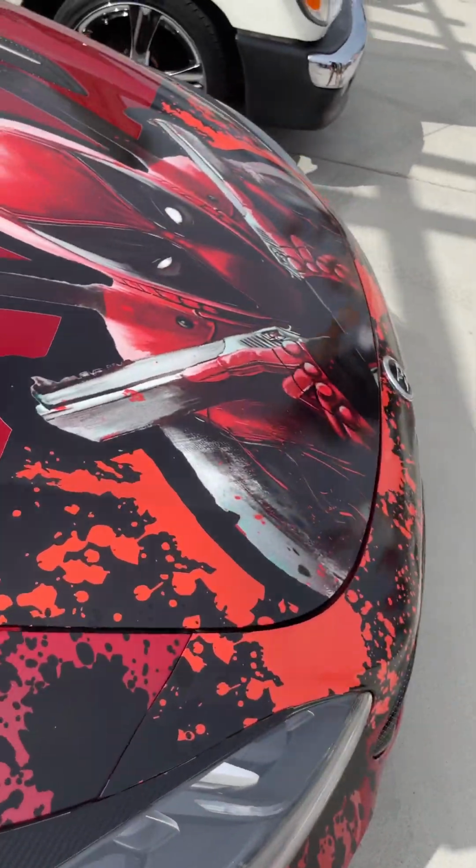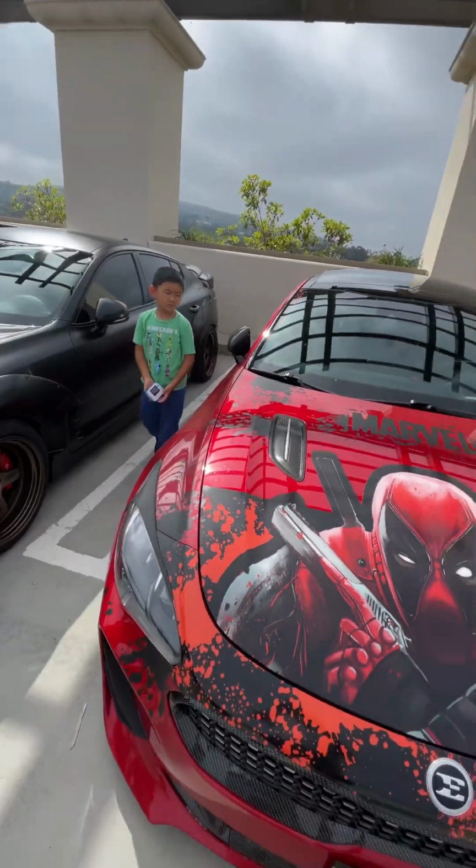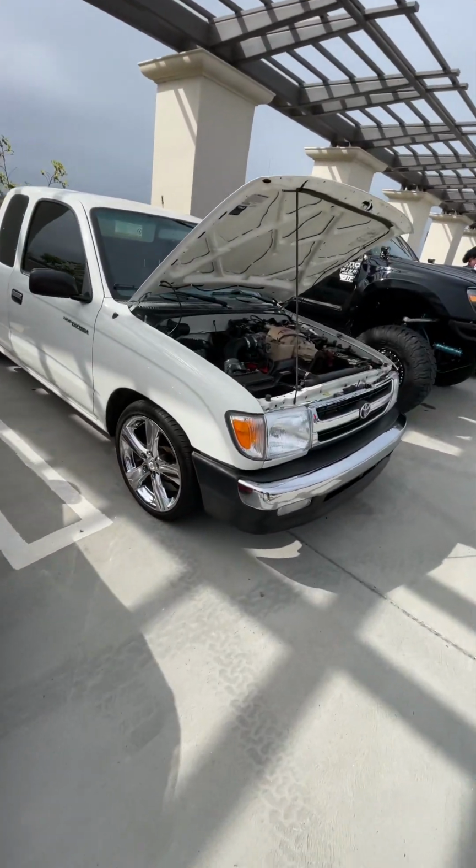Daddy, this is a car. That's a really nice car. Is it pretty cool? Deadpool.